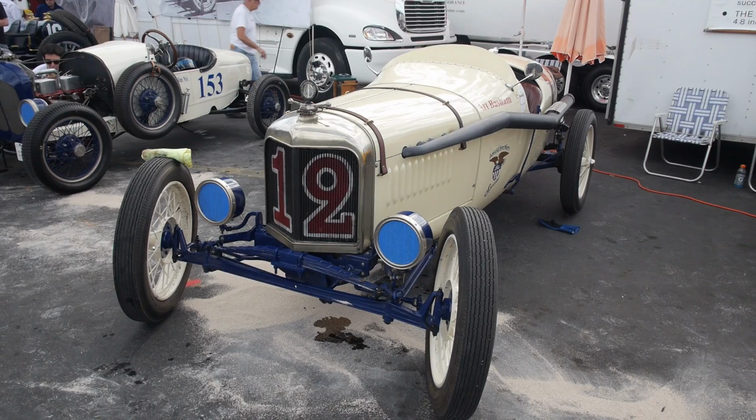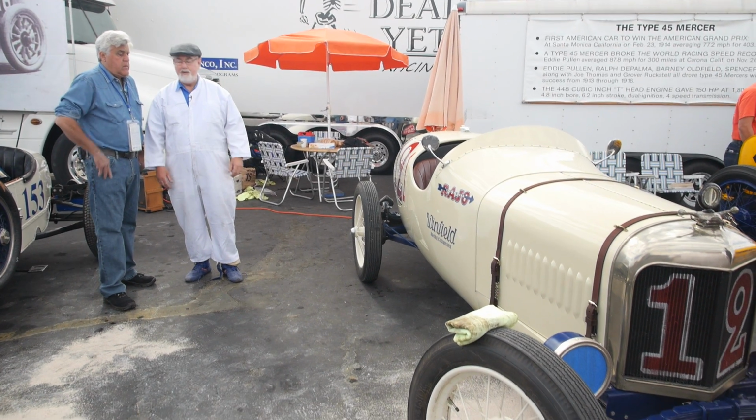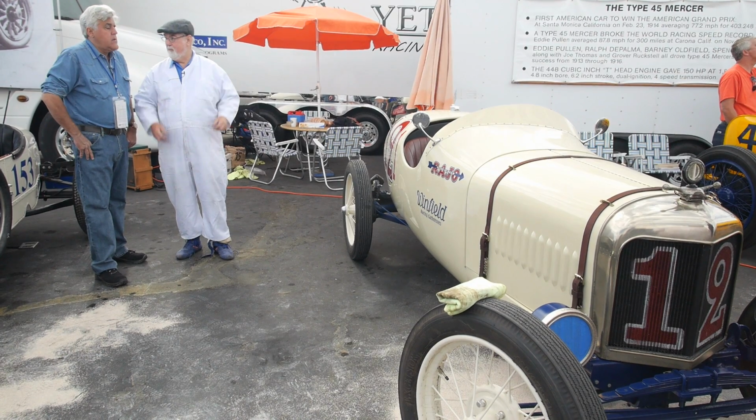Now tell us about your other car, a little fancier version of this one, isn't it? This is a 1921 Rajo 8-valve. Wow. It's got the special Rajo BB head, which has 2 spark plugs per cylinder.